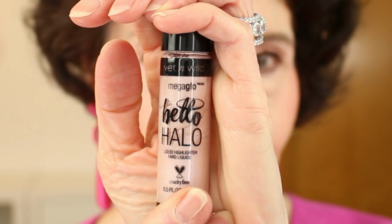And this is the Wet n Wild Mega Glow. My highlighter is a very long time favorite from Wet n Wild. It's their Mega Glow Liquid Highlight, which comes in 5 different shades. I have the shade Halo Goodbye. But if you prefer a more subtle highlight, definitely go with their Stick Highlight, which comes in 4 shades. This is the shade When the Nude Strikes.